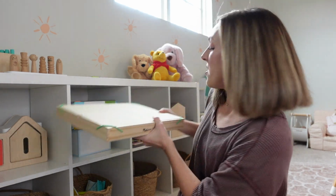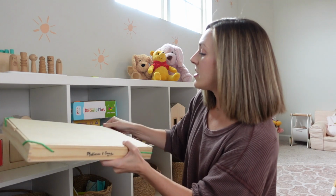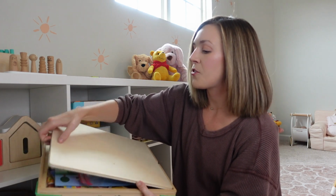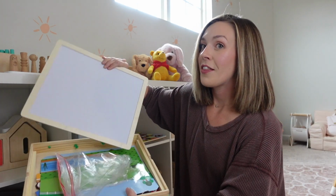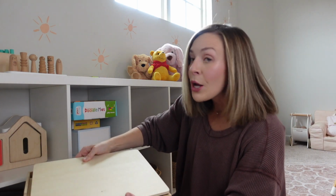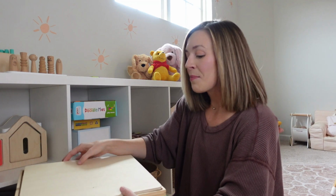And then this is one of the Melissa and Doug activities where it's a magnetic board where she can create different scenes with the magnetic board. So again, another toy that's not battery operated. It's something that she can take during quiet time. I let her pick out one toy or one book or one activity that she can take to her room during quiet time. And this is one of the things that she gravitates towards the most. So definitely hanging on to that.